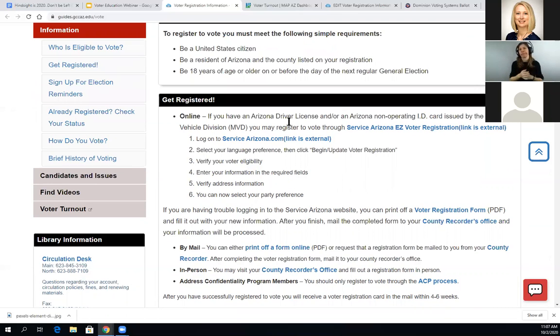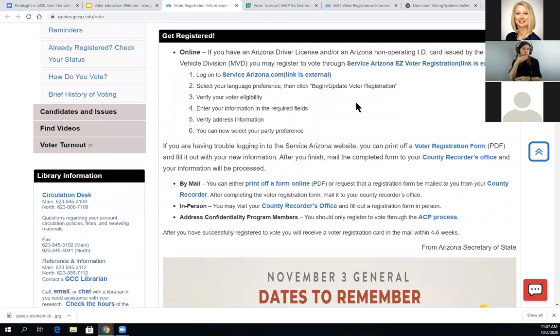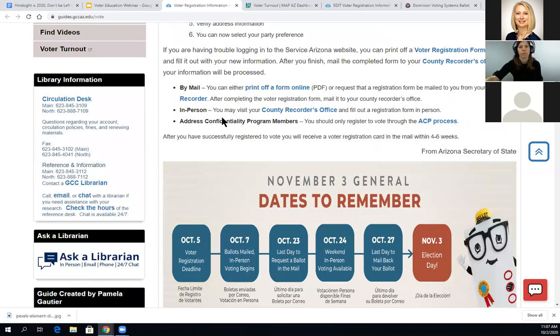So if you happen to have a license or ID, the online voter registration is very secure, and it is going to be your quickest, easiest, best way to get registered. So online, you can print it off to mail.